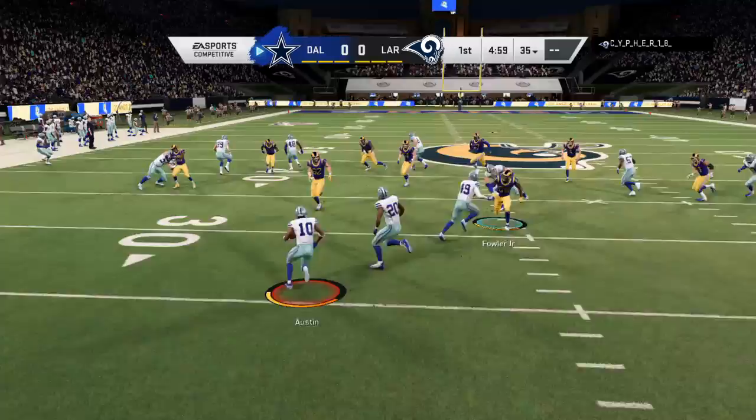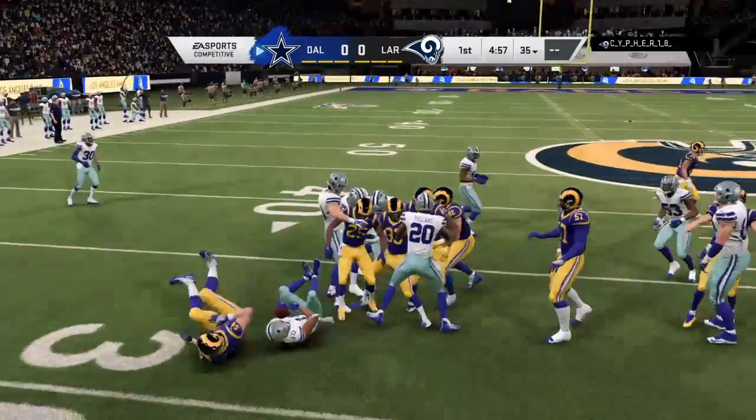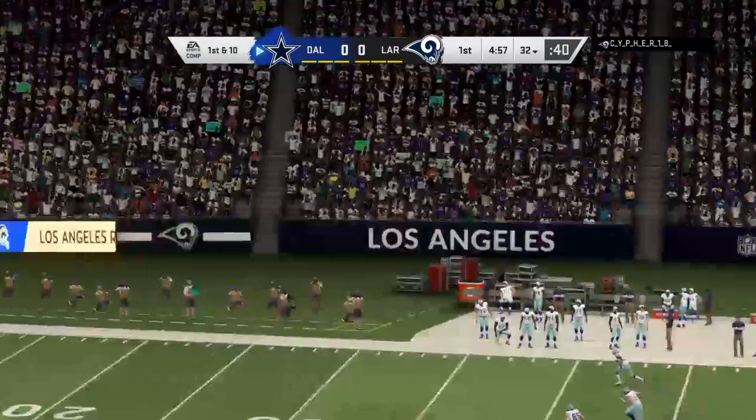It's a short kick, taking it to 15. And they're going to start this drive in pretty good shape as they get it out past the 30.